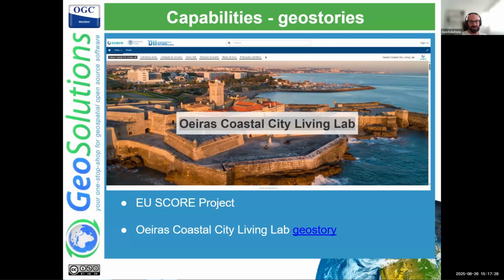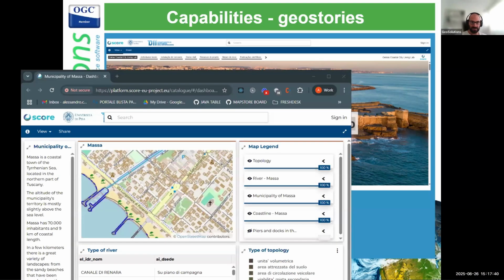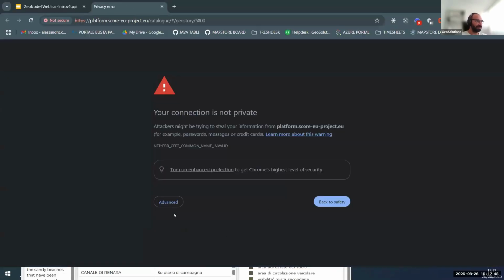Then we have GeoStories, as I said earlier. Let me bring it up. This is an example we have. It's a public example from the city of Oeiras. I can click it here.